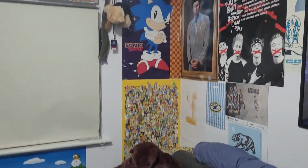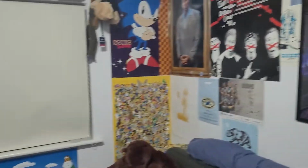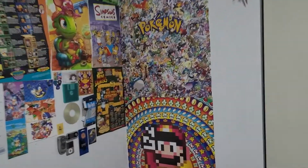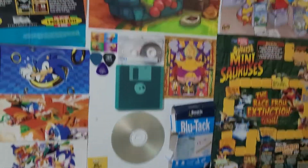I've built up a lot of stuff over the years, and my general rule of thumb is if it fits the vibe, it goes up on the wall. So I've had a lot of fun finding random stuff to put up on here, and built it up over the years, and it's got to this point. Hopefully I'll get some more on the walls at some point as I build up more and more things, but this is what I've got so far.